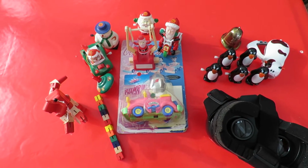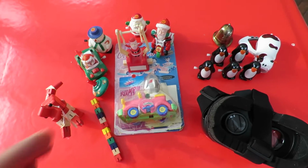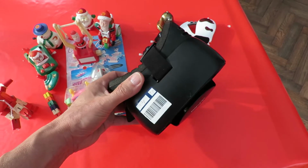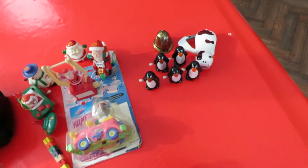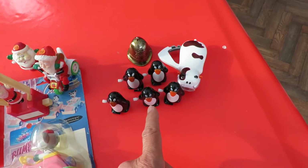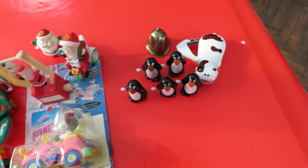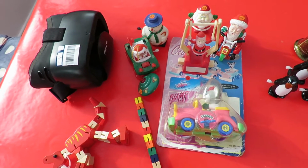So we go through the charity shops and then we end up at the recycling centre. That lot, charity shops. Oh, that was charity shop as well. And then that little lot there from the recycling centre. So I'll put the camera on the tripod and tell you what's what.